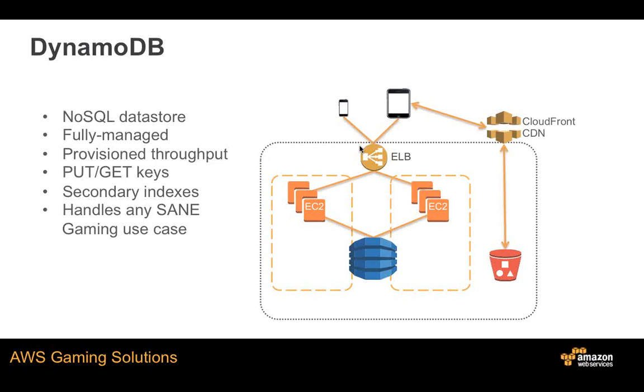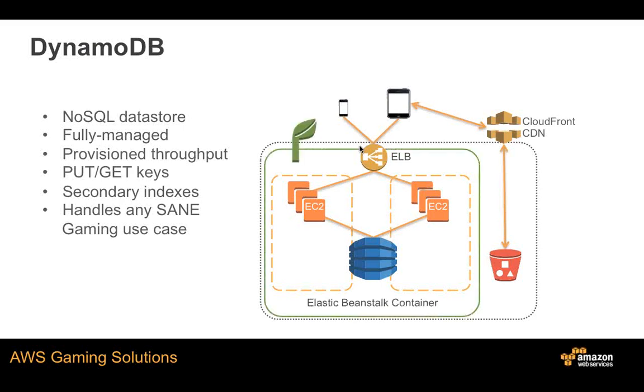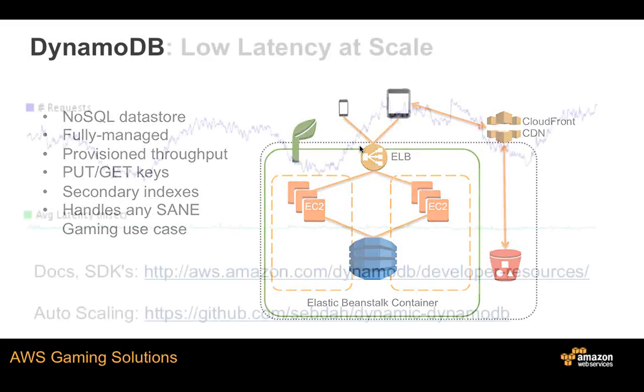Regardless of your data store, you don't want to do complex operations in games. The data is changing too quickly. You don't want to have multi-table joins, etc. So just as a general rule, you don't want to do that regardless of whether or not you're using DynamoDB or another store. So all that taken together, in my opinion, DynamoDB has the features that games need.